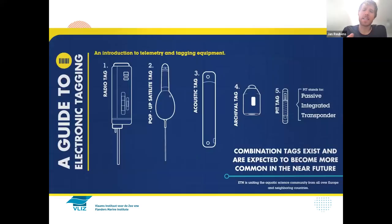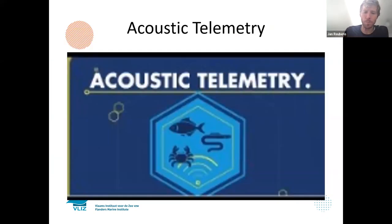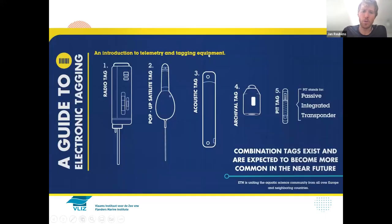Each of these technologies has some advantages and disadvantages, and depending on the study, the area you're working in, and whether it's a marine or freshwater environment, that will decide which of the technologies best suits your questions at stake. And for the work we are doing, we focused on acoustic telemetry. So I won't go into too much detail on each of the technologies here, but if you still have some questions on the different technologies at the end of the presentation, you can always ask.